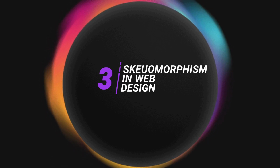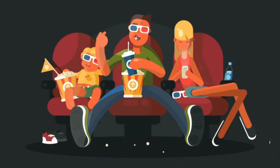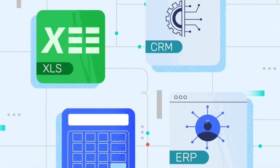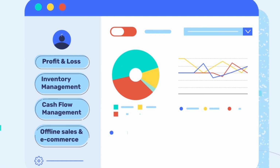Skeuomorphism in web design is about creating elements that mimic their real-world counterparts in look, feel, and function, providing a familiar and intuitive user experience. It helps users quickly understand how to interact with various elements, making the interface more user-friendly.